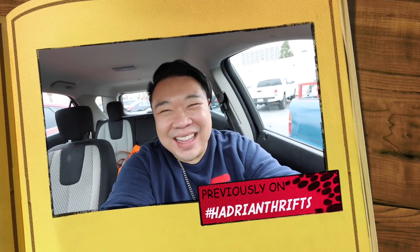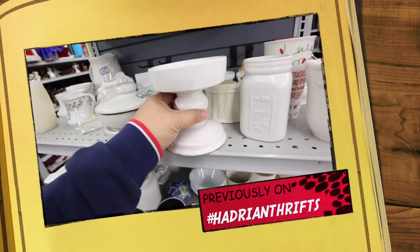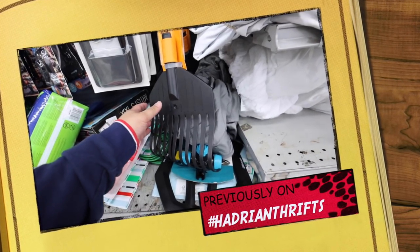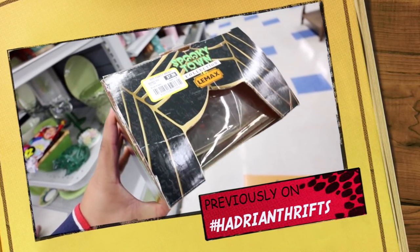Previously on Hadrian Thrifts. Fantastic. I'm here today at the Goodwill in Costa Mesa. How cute is this? I found this black leather bag. This Michael Kors, Pottery Barn. I kind of want this shrubbery. How cute is this little plant? You guys, I just saw a TikTok about this.